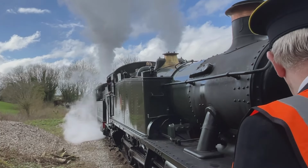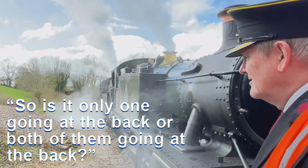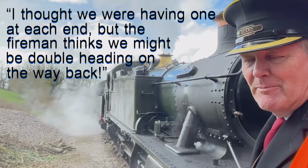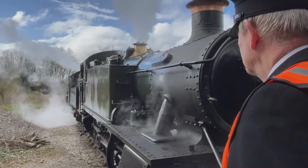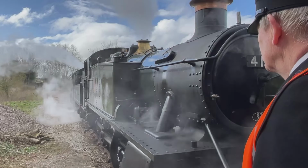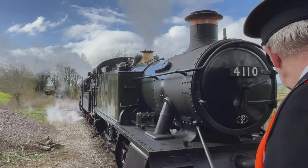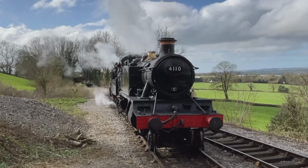One mini blogger, a young lad, asked the guard a question. Is it only one going at the back, or is it both of them going at the back? I thought we were having one at each end, but the fireman thinks we might be double heading away, but. We'll head down to the other end of the train in a minute to watch the locomotive attach, but let's just spend a little moment here enjoying this wonderful scenery and the sound of steam.